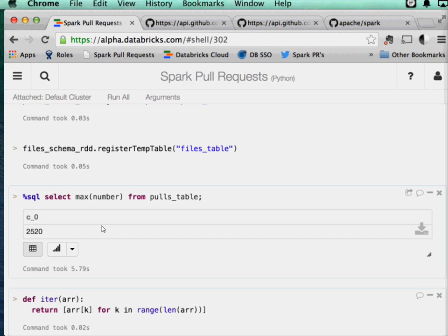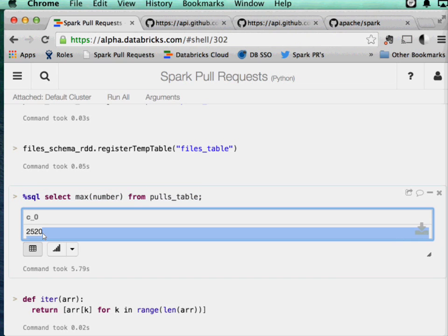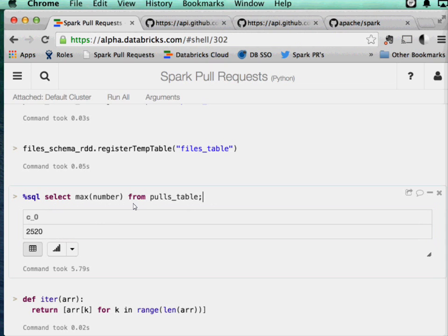What I did now is I just said, show me the maximum pull request number from this table, and it can give it to me. And this is all just using SQL, which is pretty cool because I never defined a schema. I never entered this in a rigid way into a database. I just put it into a bunch of JSON files and said, learn the schema of this and let me query it.